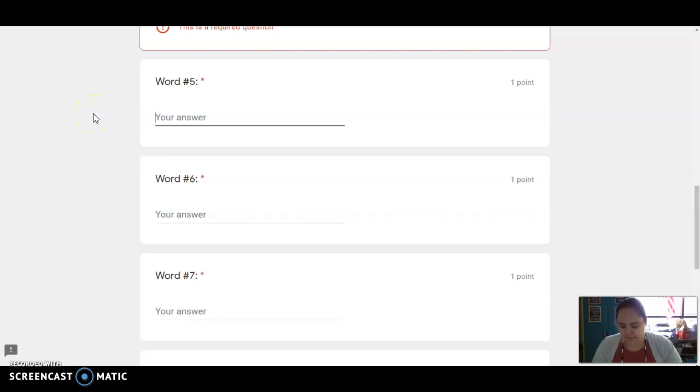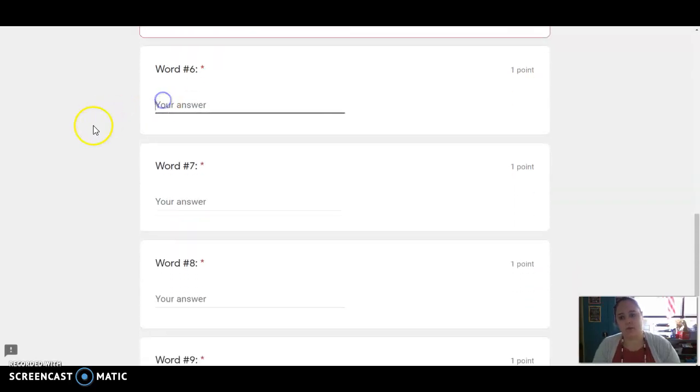Number 5, transform. Cutting holes and a door will transform the big box into a fort. Number 5 is transform. Number 6 is fatal. Many died when a fatal disease moved through Europe. Number 6 is fatal.